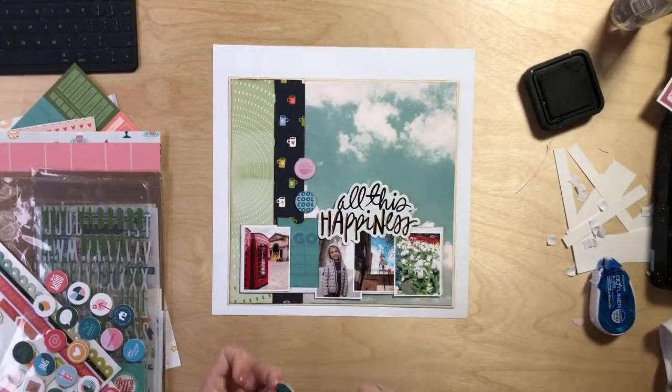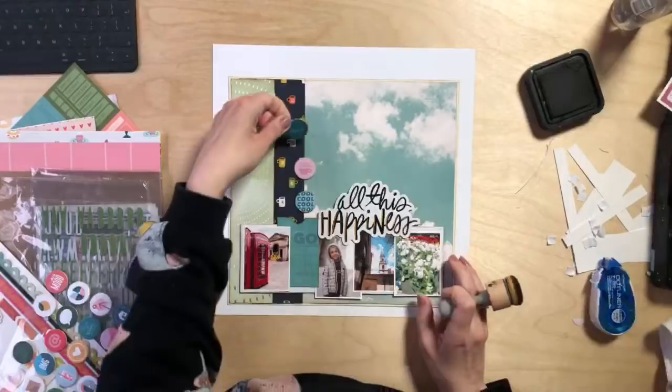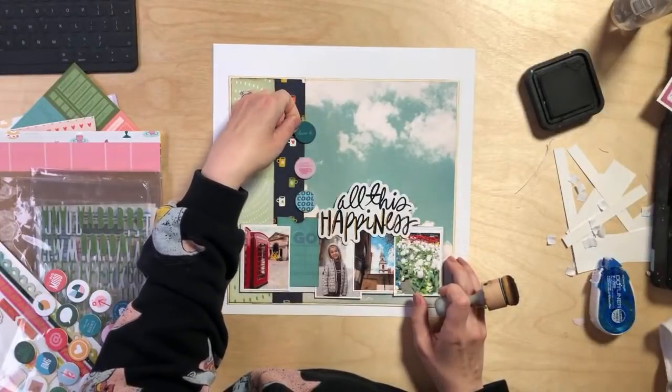Georgia says they call it knees and toes in America. Ah, Georgia. She likes to cause a little bit of trouble.